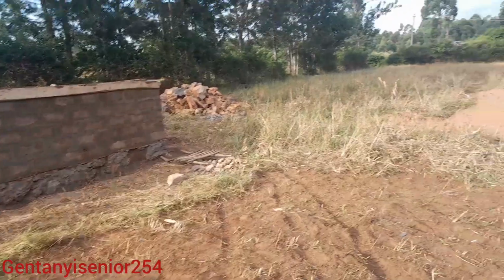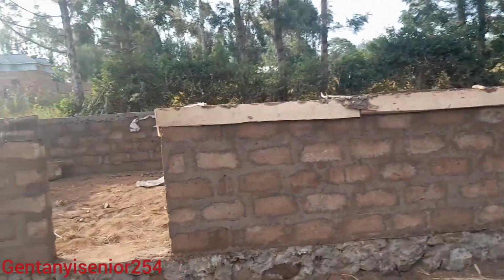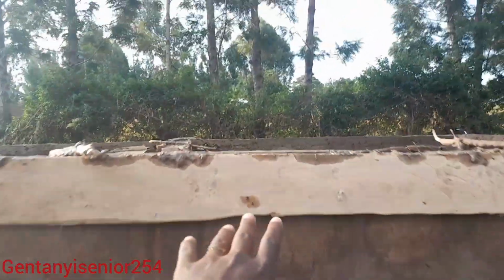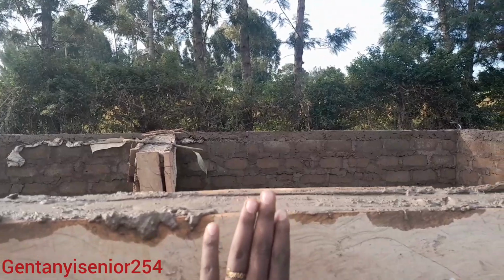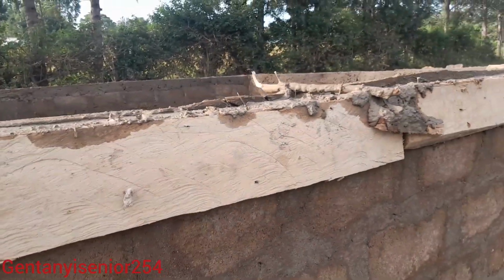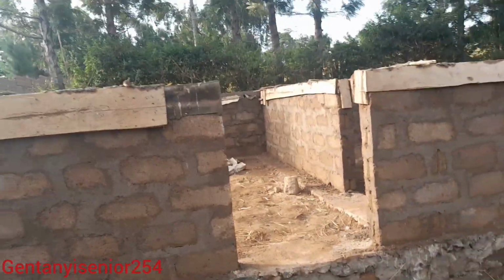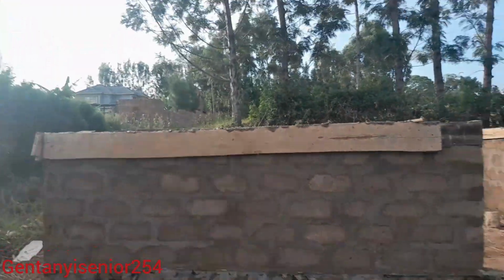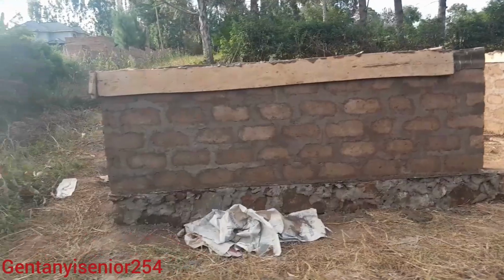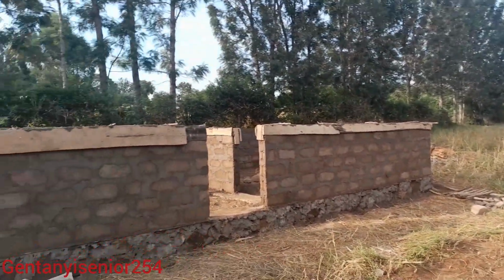After that, we will continue 5 courses from here upwards. Then up there, we'll put another belt that resembles this one. After putting that belt, we'll go up 2 courses. Then we put a roof. And I think after that, we'll put doors and windows, and we plaster the house. We paint the color. Then we call it a mission accomplished.